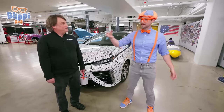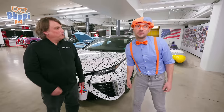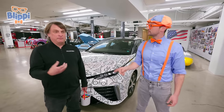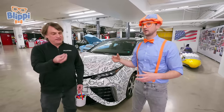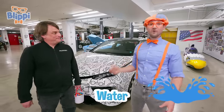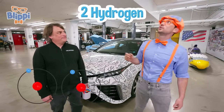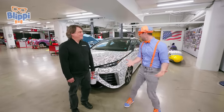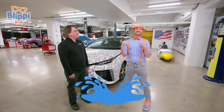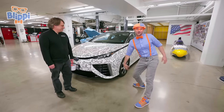Oh, so you put in hydrogen in this car, then what comes out of the exhaust pipe? Well, the hydrogen that you put in the tank combines with air it's getting through the front grill. The oxygen in the air mixes with the hydrogen to form water. Whoa, cool! So H2O, two hydrogen and one oxygen combined, makes water. So cool. Speaking of cool, why does it look so cool?